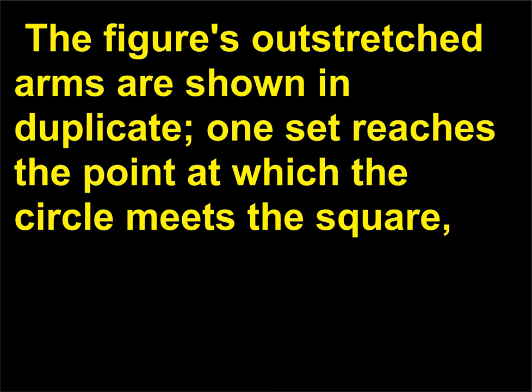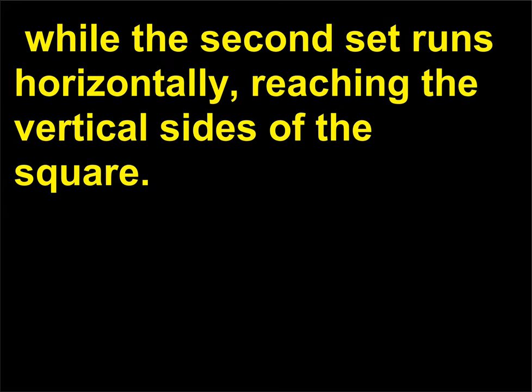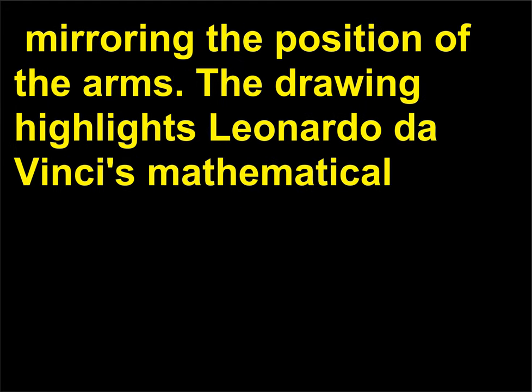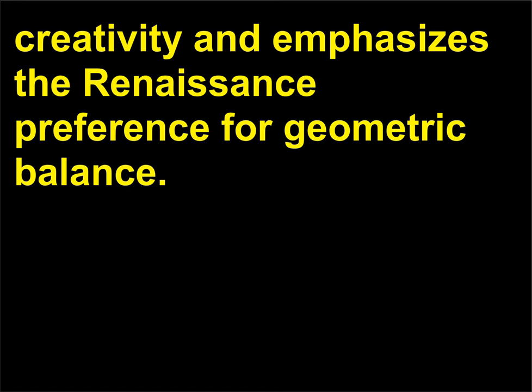The figure's outstretched arms are shown in duplicate. One set reaches the point at which the circle meets the square, while the second set runs horizontally, reaching the vertical sides of the square. The figure also has 2 pairs of legs, one straight and one outstretched, mirroring the position of the arms. The drawing highlights Leonardo da Vinci's mathematical creativity and emphasizes the Renaissance preference for geometric balance.